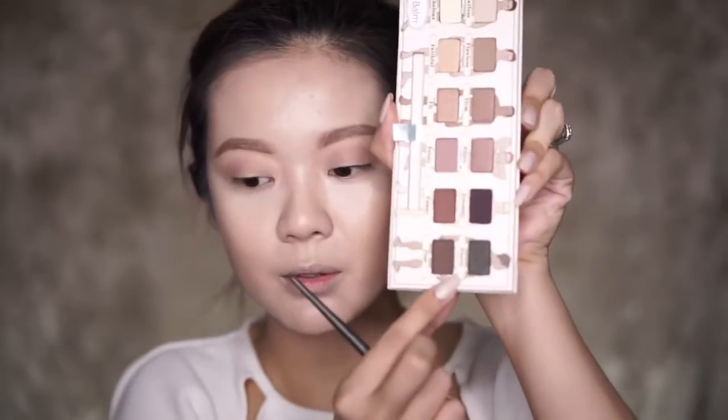And then I'm going to go in with a smaller brush and a slightly darker color, probably this one right here on the palette. And that's going to go into the crease as well, just to define it a little bit. Now what I like to do with crease brushes and crease colors is I like to go in with a smaller brush to place that color directly where I want it to be. And then I'll go in with a slightly fluffier brush to blend it out.